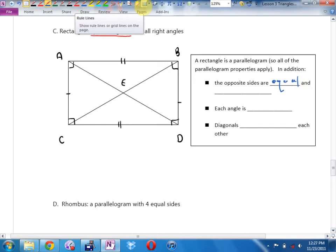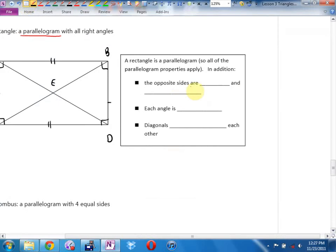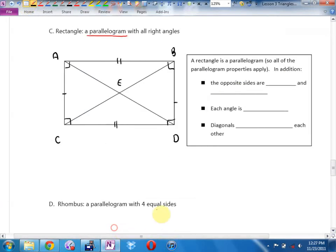Equal. And what's that an abbreviation for? Yep. How big is each angle in a rectangle? How big's that angle? 90. And the diagonals bisect each other just like a parallelogram, which means that this one is the same as this one, and this one is the same as this one. Actually, no. It means that all four of these are the same length.